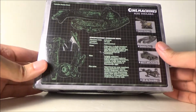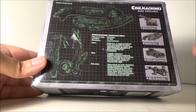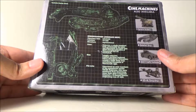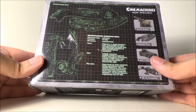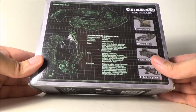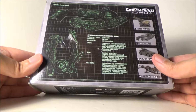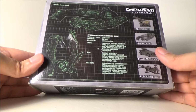Also on the back here you have the specifications for the Derelict ship, and it says discovery date 6/3/21/22, location LV426, structure asymmetrical, crew unknown, a single fossilized body. Presumably the pilot was discovered on board with chest damage indicative of xenomorph XX121 incubation. Size largely unknown. Limited portions explored before emergency evacuation, notably a large cargo area containing thousands of xenomorph eggs. God, can you imagine? Thousands of eggs.